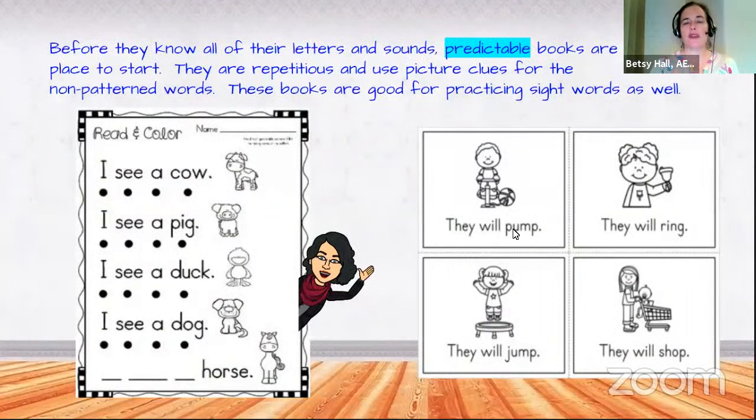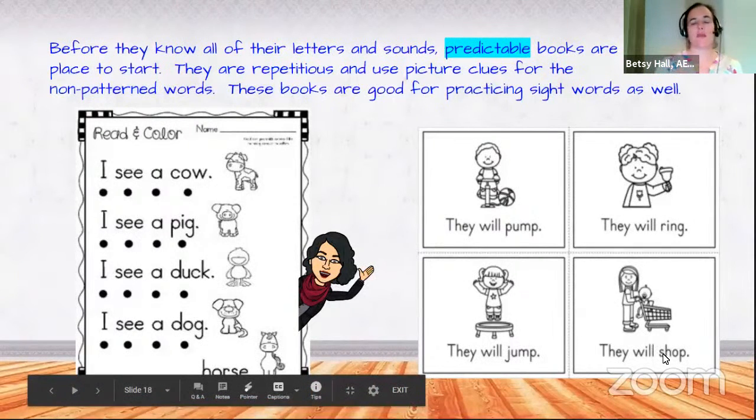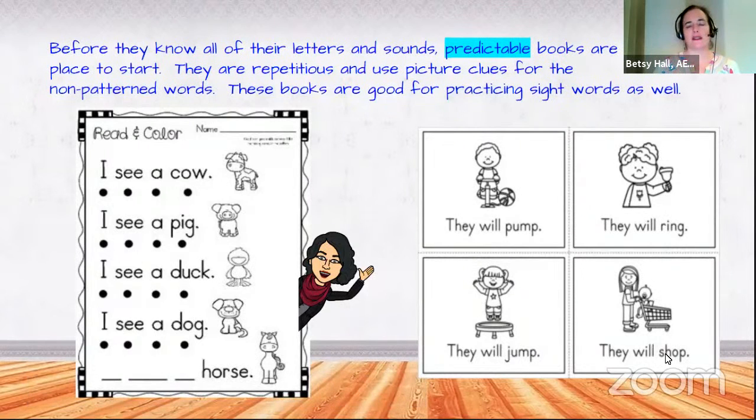Here's another example. They will pump, they will ring, they will jump, they will shop. This one's a little bit more difficult, but it's still the same idea. This is a pattern reader. Okay, this gives our beginning readers a feeling of success.